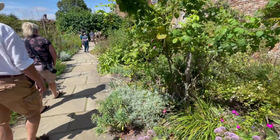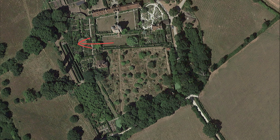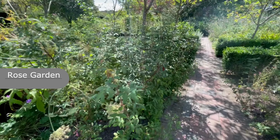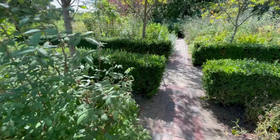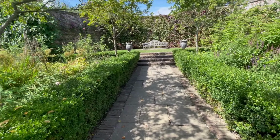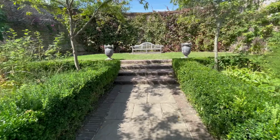We're now heading to the Rose Garden, and the Rose Garden is set out with little formal hedges, and really it's not just a rose garden. A lot of it is mixed planting, and again, not too many roses were flowering at this particular time, just a few. I thought this was a really nice feature as you step up to these two urns and a nice Lutyens seat at the end, and yeah, it was good. You can see the tower in the distance there, getting a better view of it.